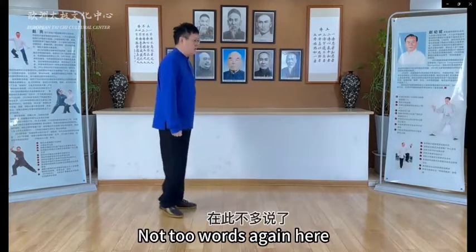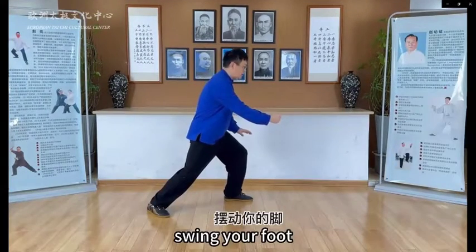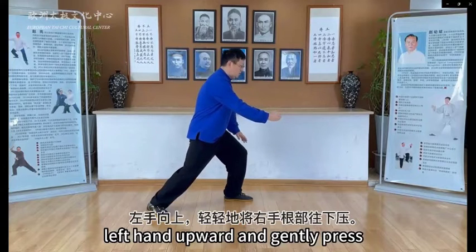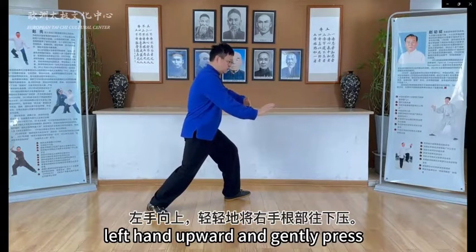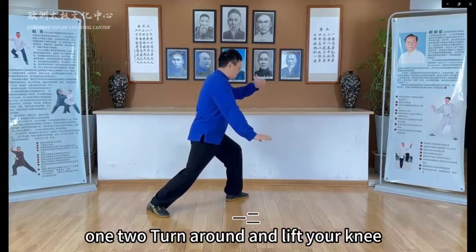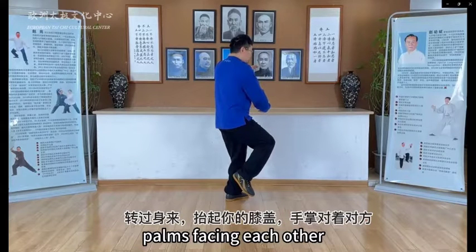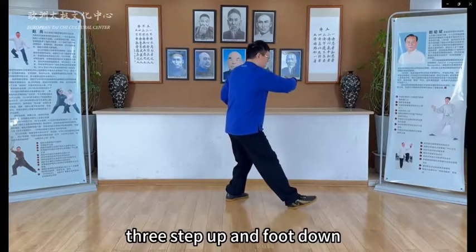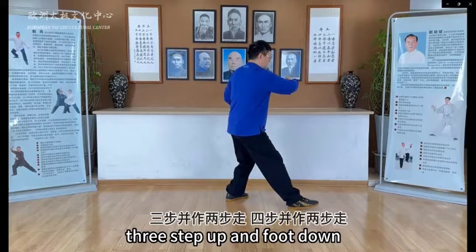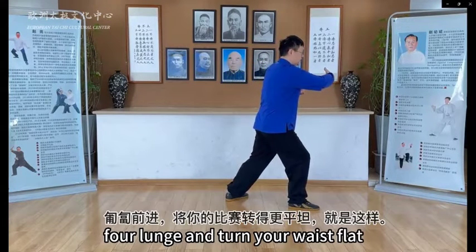Now, not two words again here. Right view again. Swing your foot, left hand upward, and gently press the right hand's root down slightly. One, two, turn around and lift your knee, palms face each other. Three, step up and foot down. Four, lunge and turn your wrist flatter.